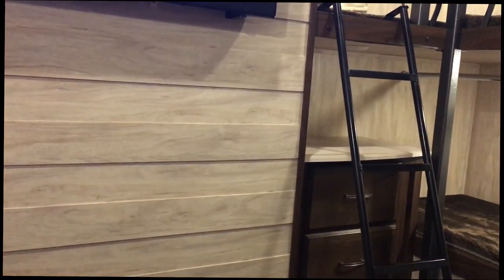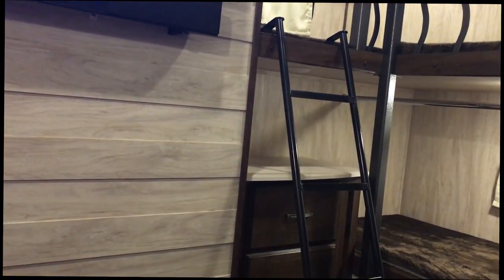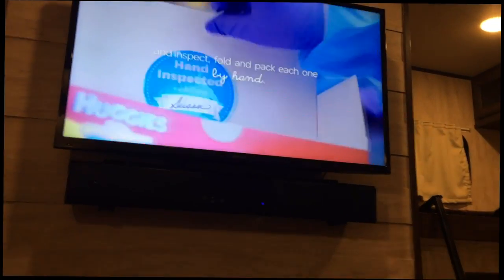I think the price tag on this was like $55,000, so it's kind of this or the one we just previewed. I would almost go with the one we just previewed. She's shaking her head no, so that's why the camera won't be on her. So let's move on to the next.